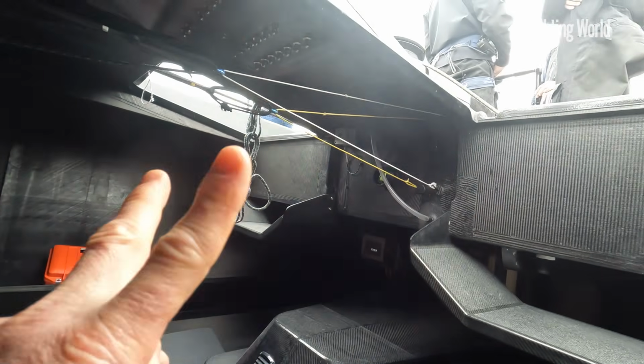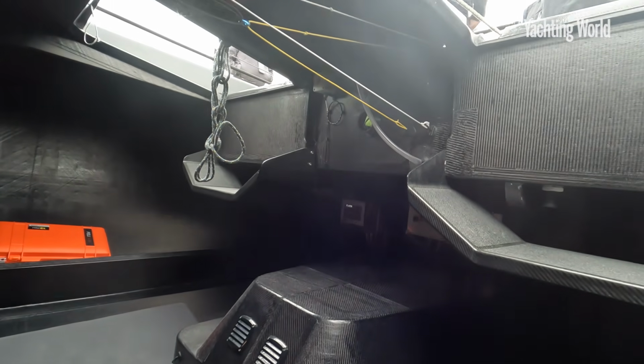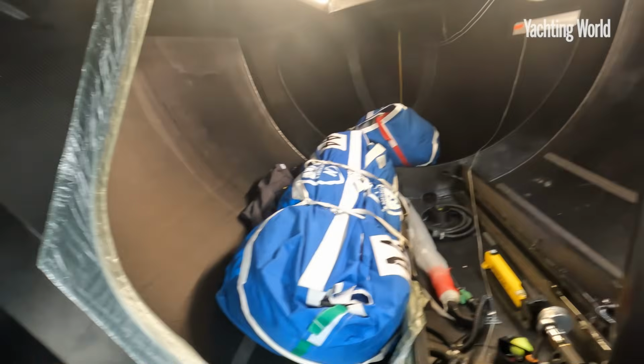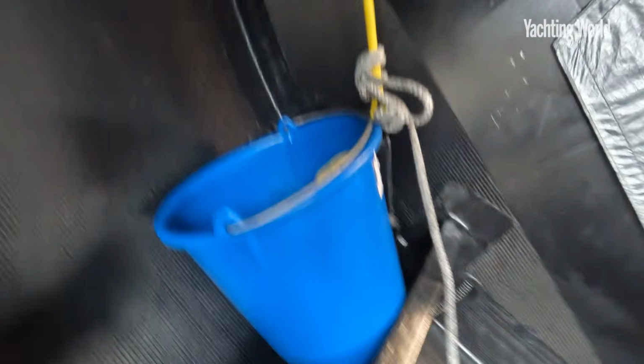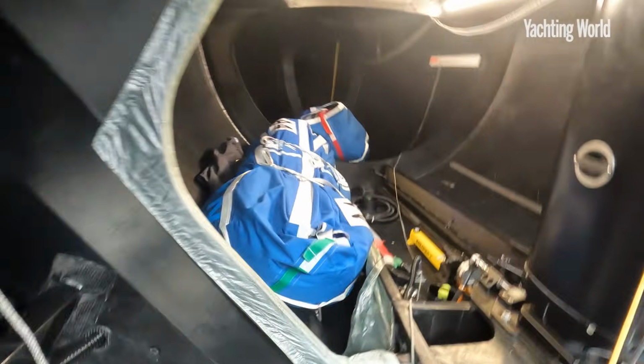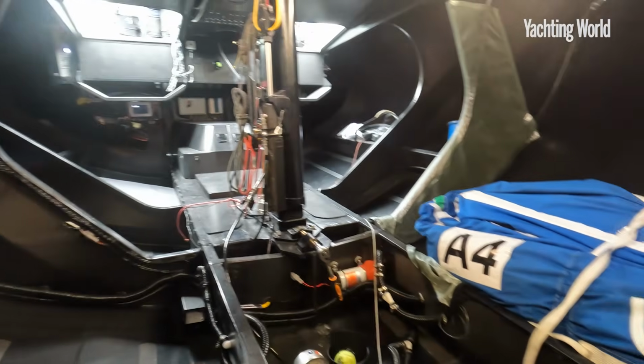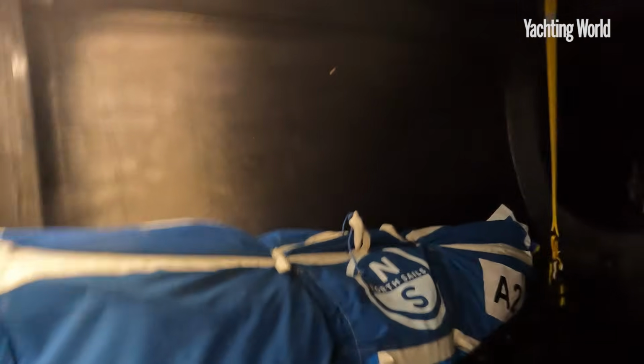Very Wally feature actually to have the dual companionways like that, double access. But you can see this is markedly a race boat. It's even got a race boat head. It's just a black shell. And this has got the strip lights on in here at the moment, to see what's going on down here. But there is zero concession to comfort. It's just pre-preg, foam core, carbon shell. I don't know if you can see that.